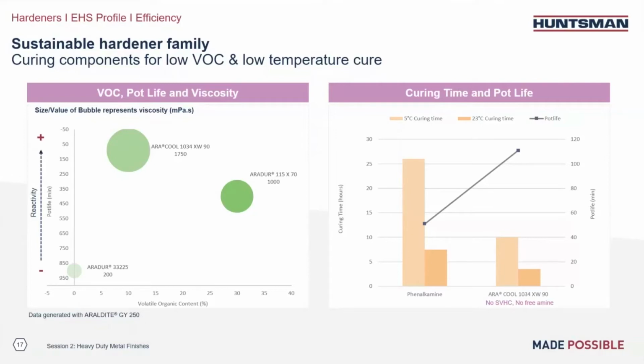Aradur 1034 is, on the other hand, extremely reactive with a limited amount of solvent. It is used in low temperature cure anti-corrosion high solid application, even at 5 degrees. On the right graph, the product has been compared with a standard phenalkamine, and on the y-axis, left axis, you can see that on the thin film, the Aradur is 2 times faster for drying at 5 and 23 degrees, and on the y-right axis, we represented the pot life, and you can see that the pot life is twice longer for the Aradur 1034.